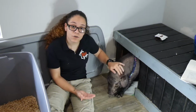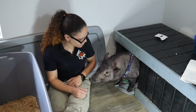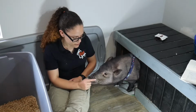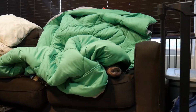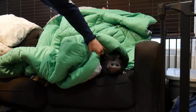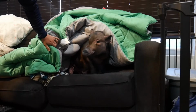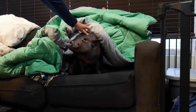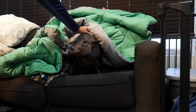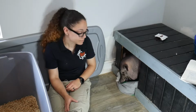Cosmo here is indoor only. We do take him outside to get some sun and to go around in the grass, root around with that adorable nose of theirs, but he pretty much does live indoors with us, and he loves it. He loves to take naps on the couch and hang out in here with us, and they really are family type pets. They like to be around others. They do very much get attached. Their emotional intelligence is incredible, more than I ever would have imagined before having one.